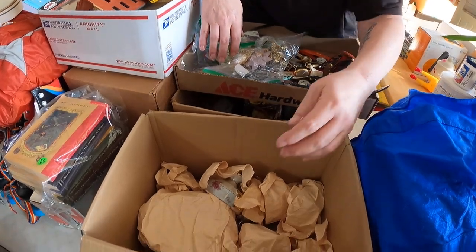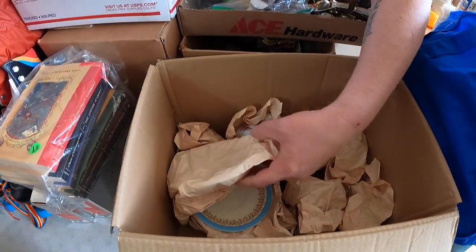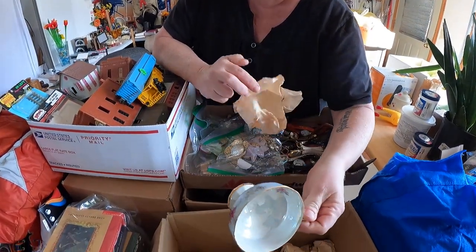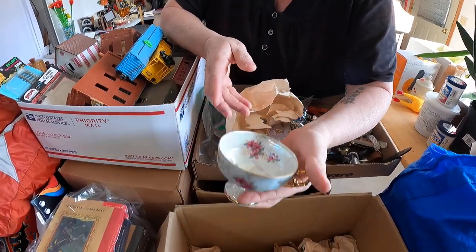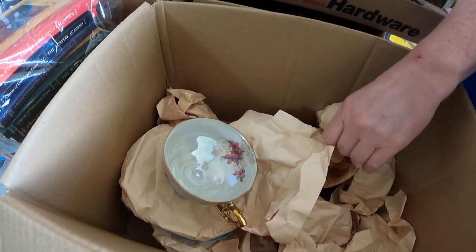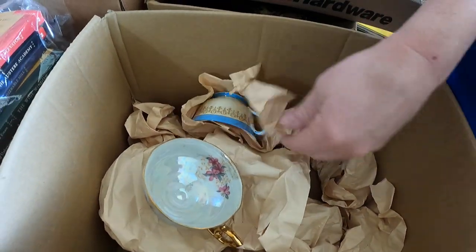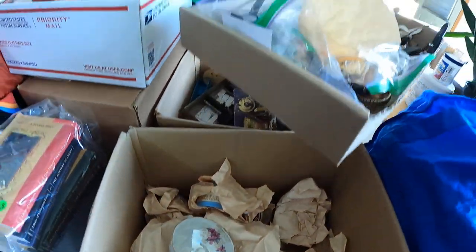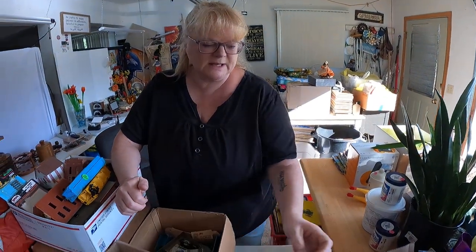Okay, then Donna, what do you got? I have a whole thing of teacups, and they were teacup and saucer for $1, and they are just really, really beautiful. And they're all different. She had a whole bunch, and Donna picked out the ones that she liked, matching cups and saucers. So I know I'll make money on that, because we just sold a bunch of teacups like that.